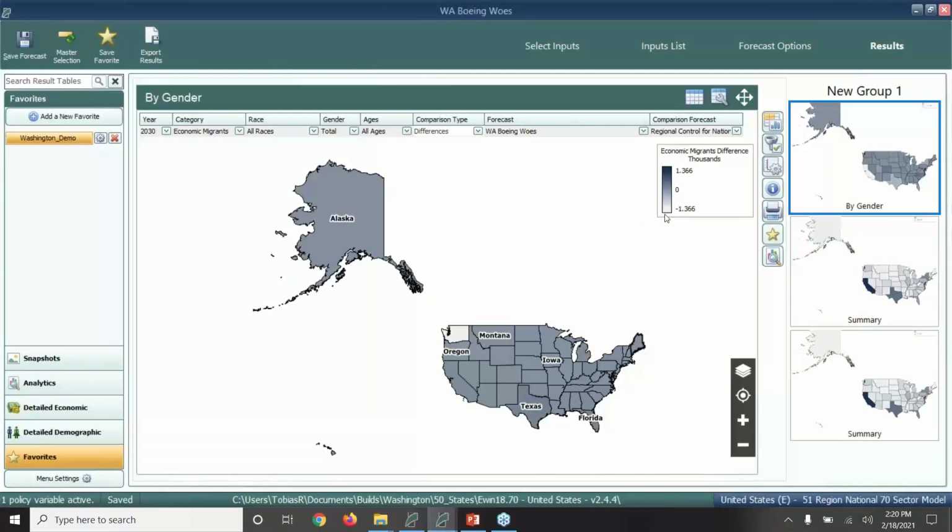So we see migrants have fallen in the state by around 1,300. So net migrants in the state have fallen by around 1,300 in the year 2030. And we can see that the effect is very small and ambiguous across the rest of the state. Those migrants have been somewhere, but the effect is concentrated in Washington and diffused across the rest of the country. And that makes sense. But this is only 1,300 in the final year. This is cumulative. So year over year, we're getting 1,000 or 1,200 fewer migrants. We're starting to put a dent into what we expect the population to be.